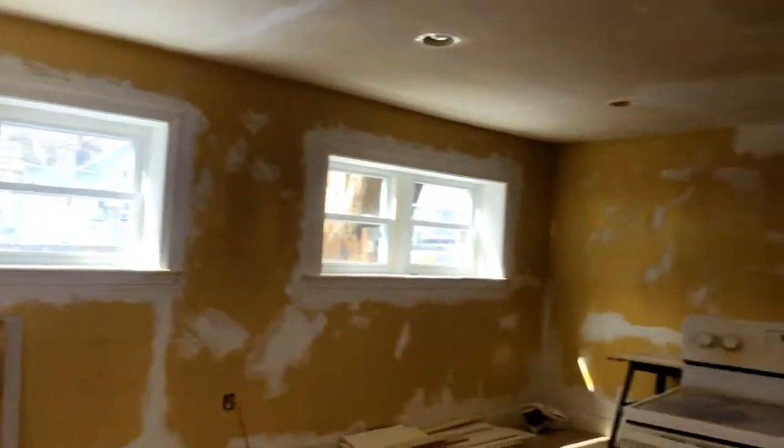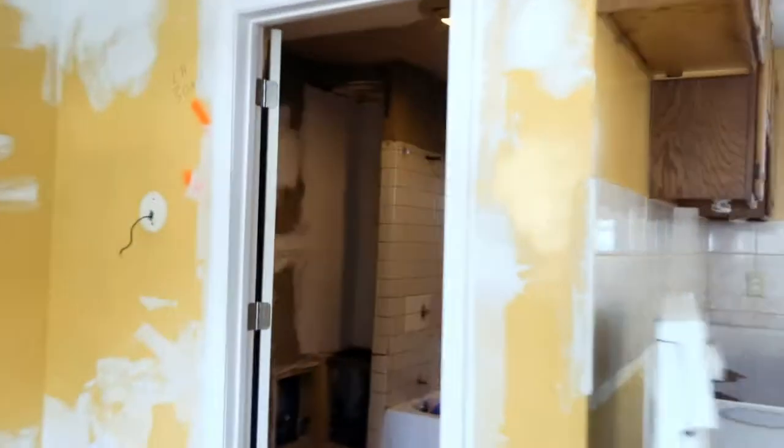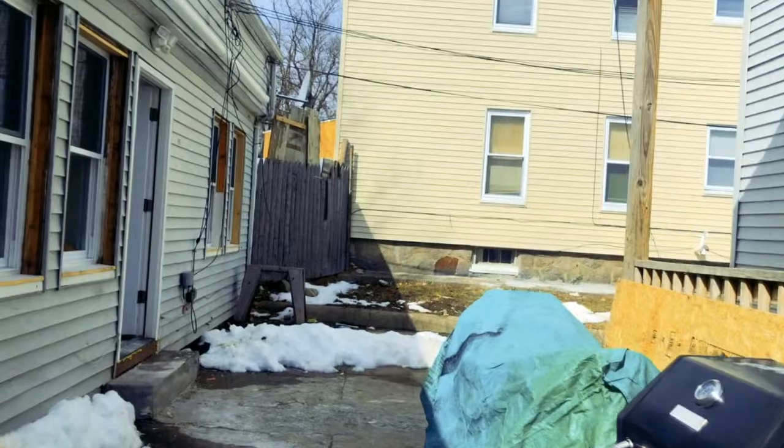But yeah, you can see we did a lot of new taping and mudding. Those are new walls. We're about to reglaze this bathroom, which is just, don't you want to move in now? Harrison might move in now, but yeah, we're getting close. This building will have all of the amenities that our other projects will: new plumbing, new electrical, central heating and air.